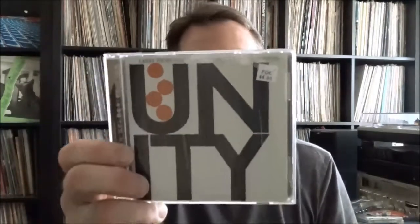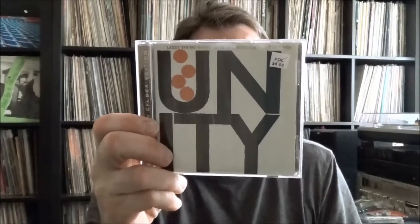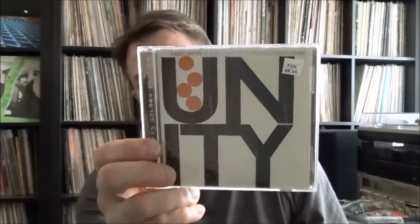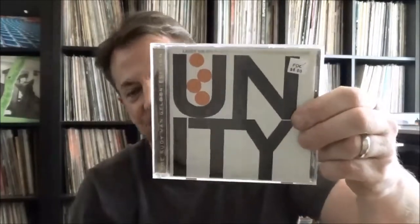This one I couldn't remember if I had on CD. I have a feeling I do because I'm a big fan of Larry Young, great organ player. Larry Young Unity, and again with Woody Shaw on trumpet, Joe Henderson tenor sax, and Elvin Jones on drums. Classic Blue Note recording, classic Blue Note cover design.